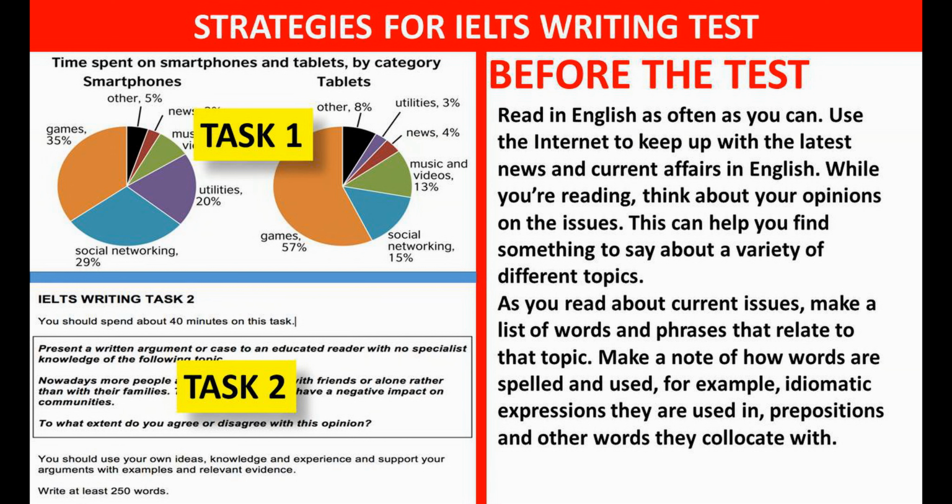As you read about current issues, make a list of words and phrases that relate to that topic. Make a note of how words are spelled and used, for example, idiomatic expressions they are used in, prepositions, and other words they collocate with.